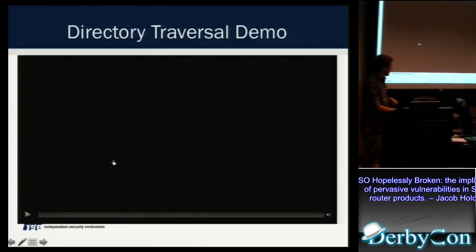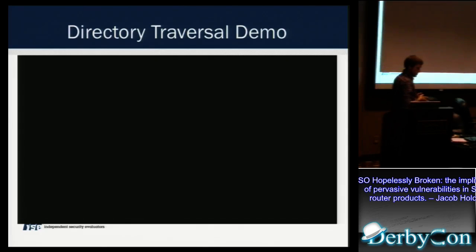All right, so here's an example of a directory traversal vulnerability. This one is another video, and the target this time is the D-Link DIR-865L router, and we're actually going to use two traversals here. One is going to be an SMB symlink traversal, and the other is going to be a PHP file inclusion.